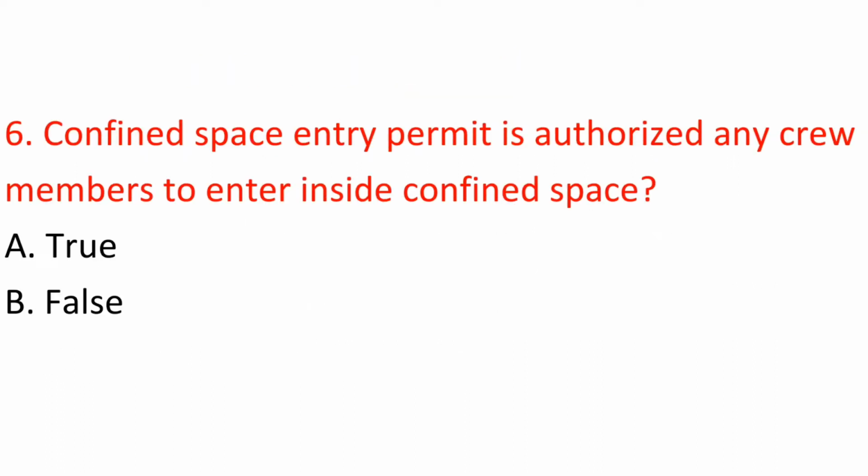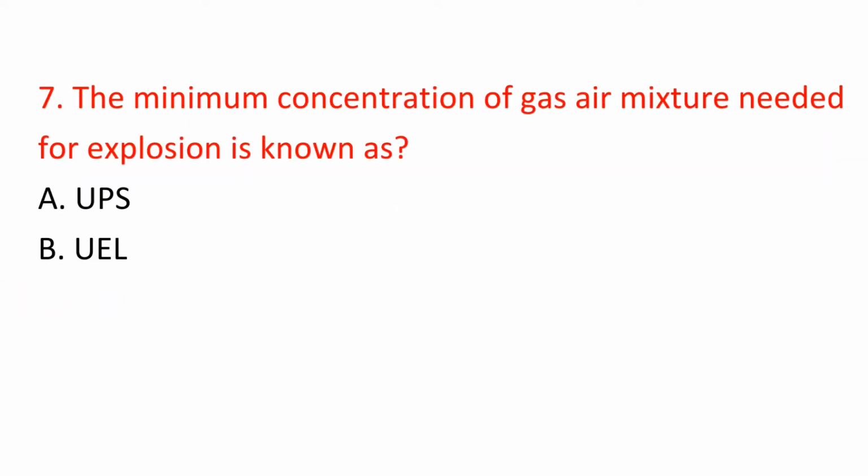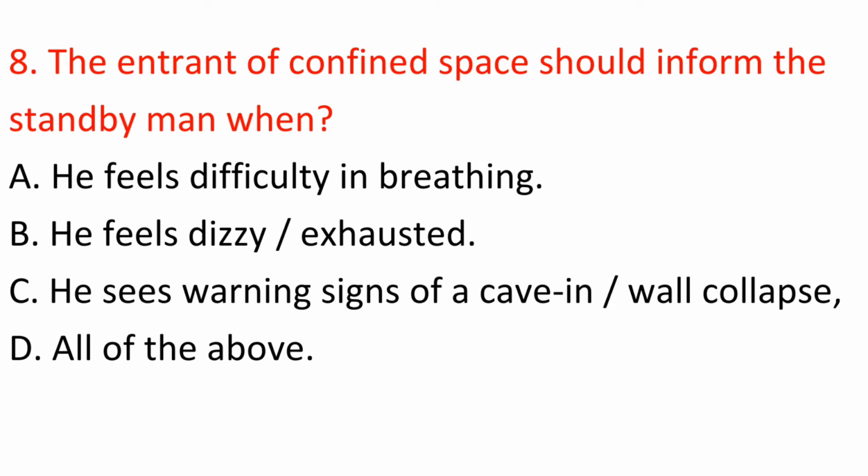Question 6: A confined space entry permit authorizes any crew members to enter inside a confined space? A. True, B. False. Answer: B. False. Question 7: The minimum concentration of gas-air mixture needed for explosion is known as A. UPS, B. UEL, C. LEL, D. TUV. Answer: C. LEL.